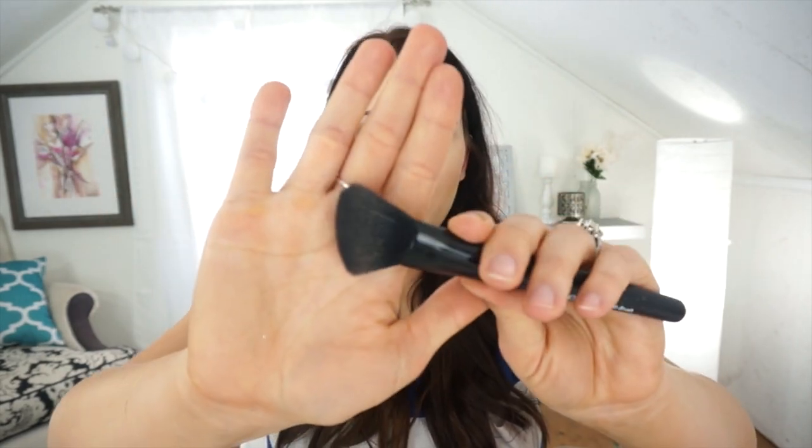I will also be bringing my e.l.f. angled blush brush. I use this to contour with, and now I don't know how I ever did it without it. This is $3, and I think it's an excellent contour brush. It gets right in there, and you can blend out with this as well. So I definitely think you should give this a shot if you have never tried it.